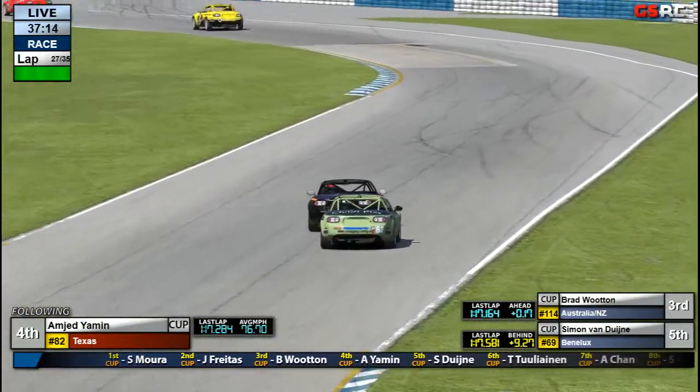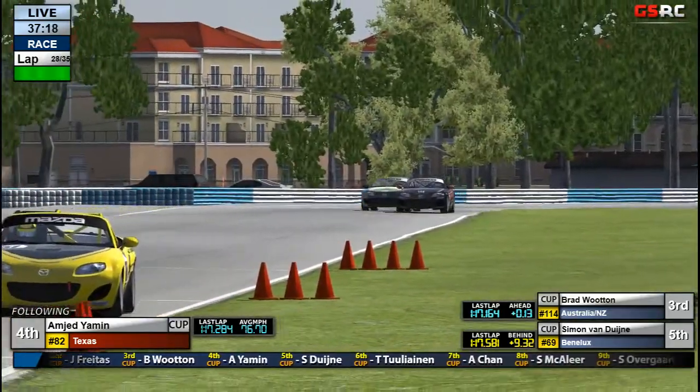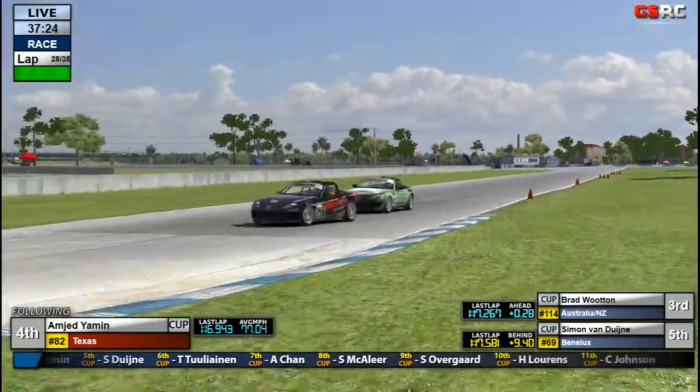But while we have an opportunity, everyone seems fairly strung out at this point. This is the battle for third place. We'll keep an eye on that, but let's check in with Bill and see what's happening further back.